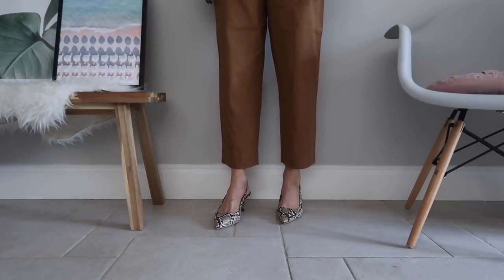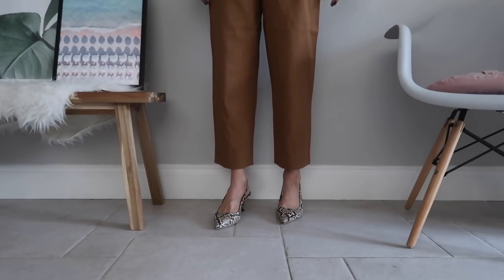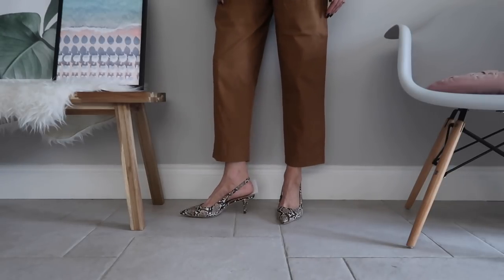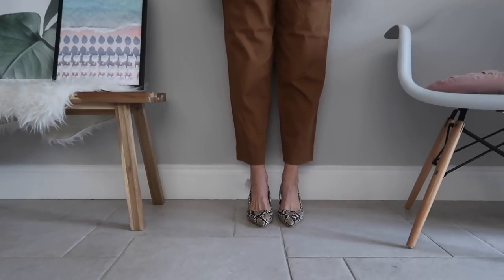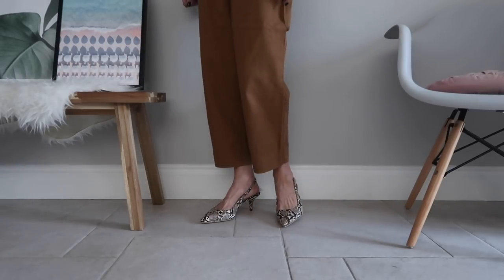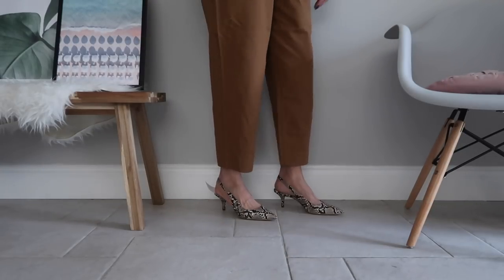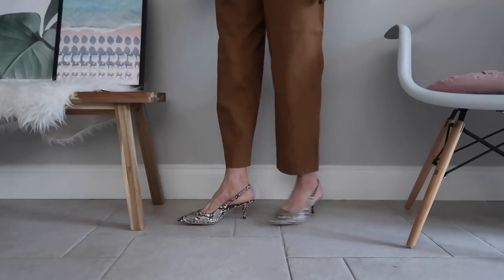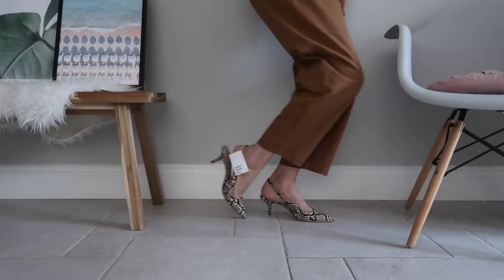And I kind of envisioned wearing them with the toe bit showing and the rest of it covered, because I just haven't had a slim back in years and didn't think they were something I was looking for. But actually, I really like them with these trousers. I think it's a really nice look, and I will be rocking this trousers and shoe combo soon, so keep your eyes peeled.